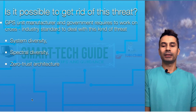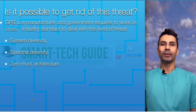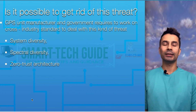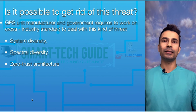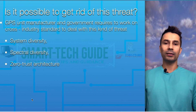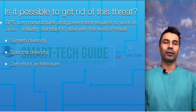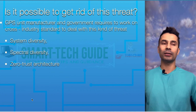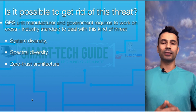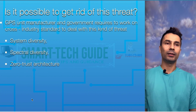Another one is zero trust architecture. It's a new term, but basically any user segment that calculates PNT information should not rely totally on the GPS signal, but should validate on its own whether the signal is correct or not. What that means is your phone or any other GPS device should be capable of calculating to a certain degree so that it can validate whether the incoming signal is correct. These are the main approaches that can be implemented to minimize these kinds of threats.